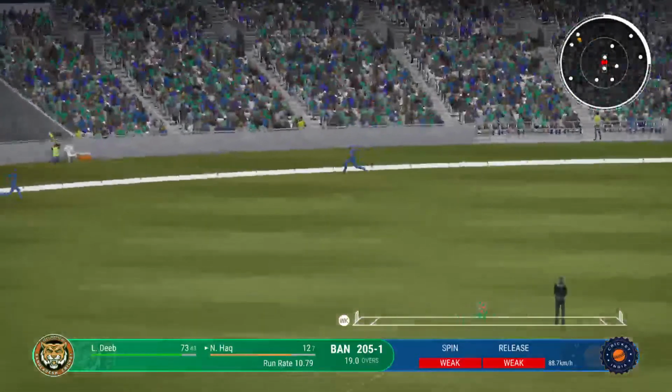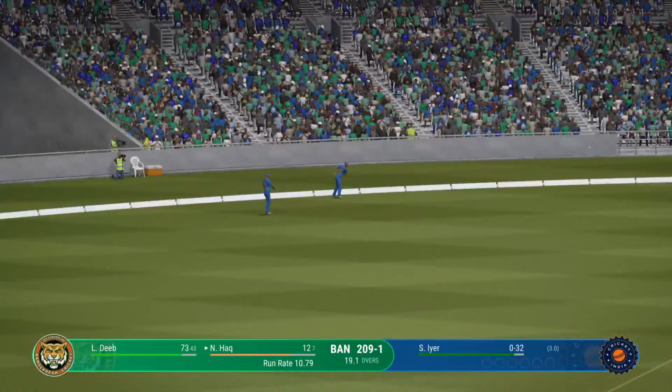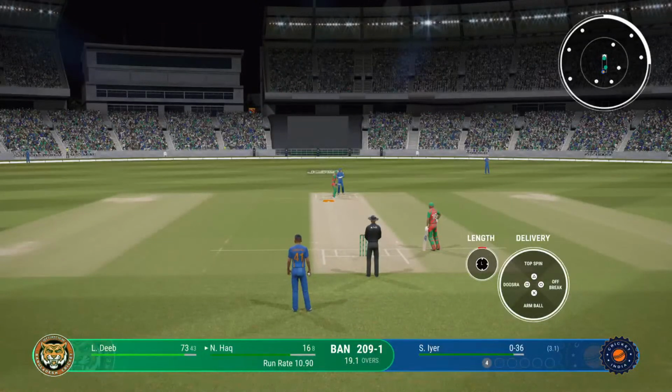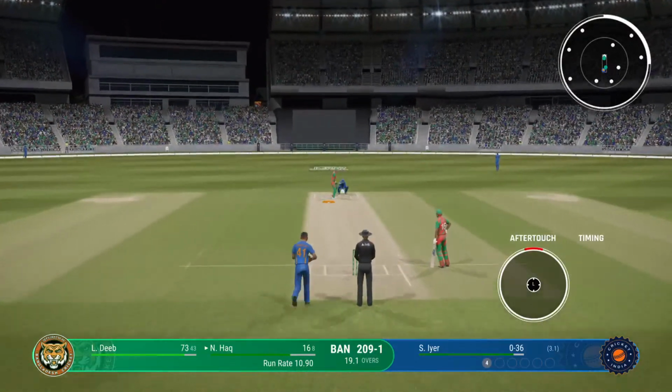Shreyas over pitches and pays the price. Great shot by the batter. That could be 4. That was a solid shot, really well played. Ball was dropped just a little shorter and a great shot off the back foot. How will the bowler respond?